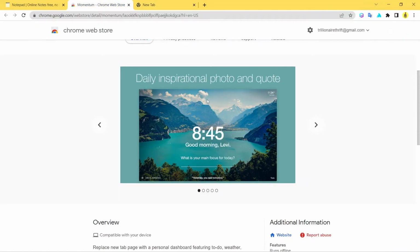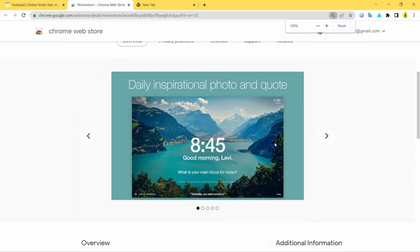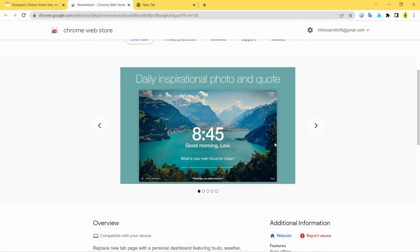But with this extension, when you install and activate it, you're going to have something like this, as you can see over your screens, and you have the time showing. It greets you, and it asks you a question like, what's your main focus for today? What's your goal for today? Or you might also have some motivational quote to help you focus, and it could be code, it could be a photo, and also you can see it has a really chilled, more relaxed look. Even these small things play a great role in improving productivity.